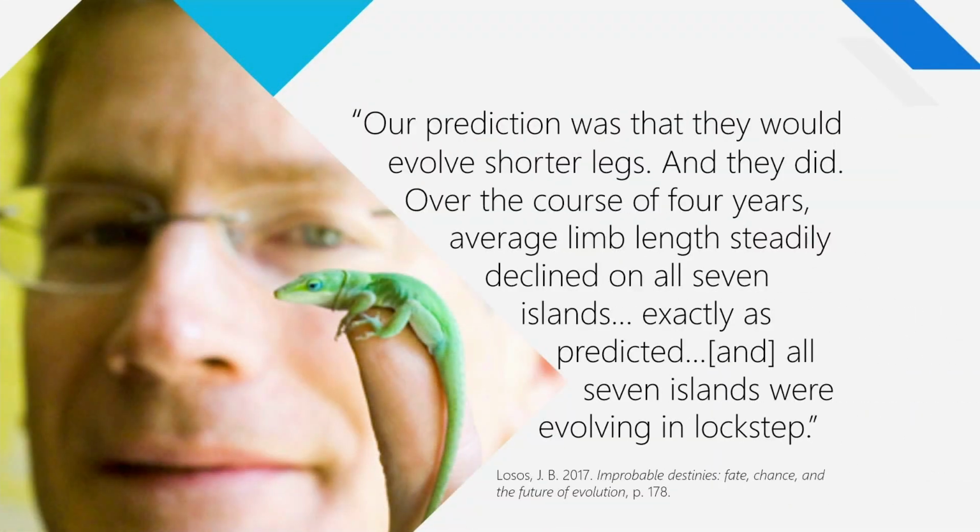Well, a natural experiment happened. A hurricane came through and killed all of the lizards on 7 islands. And they all had scrub brush vegetation. So he did an interesting experiment. He went to islands that had trees and he took lizards with long legs and he repopulated the islands with the scrub brush vegetation. And this is what he says.